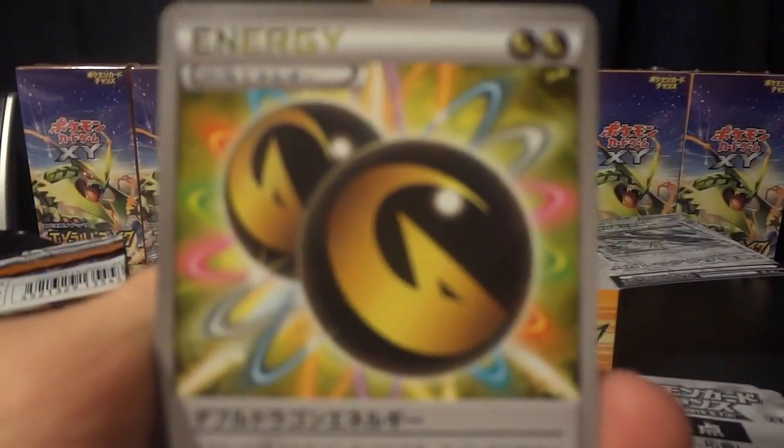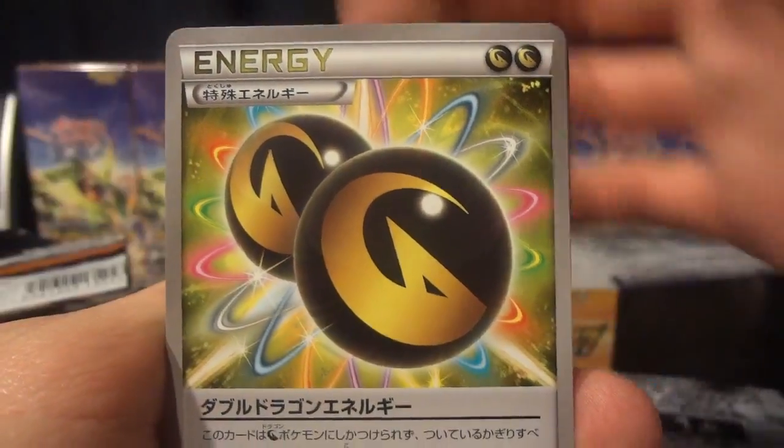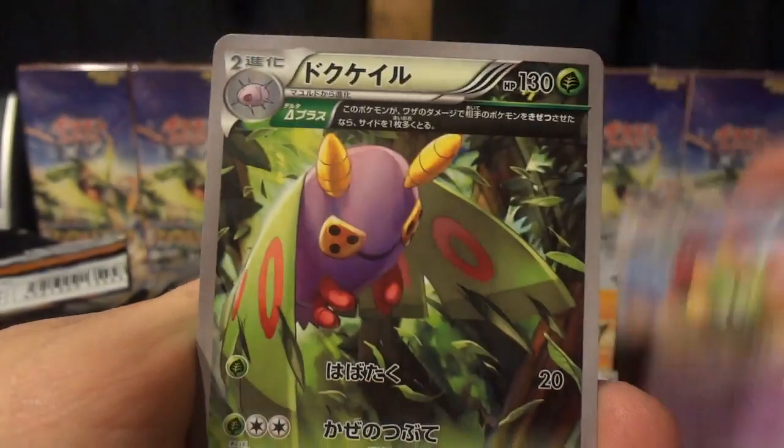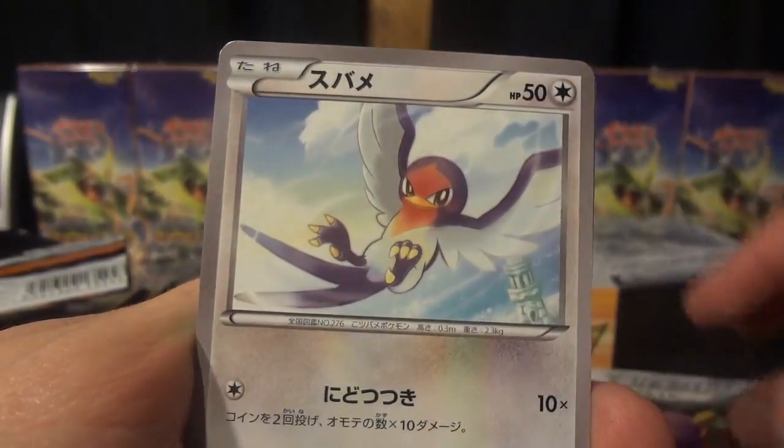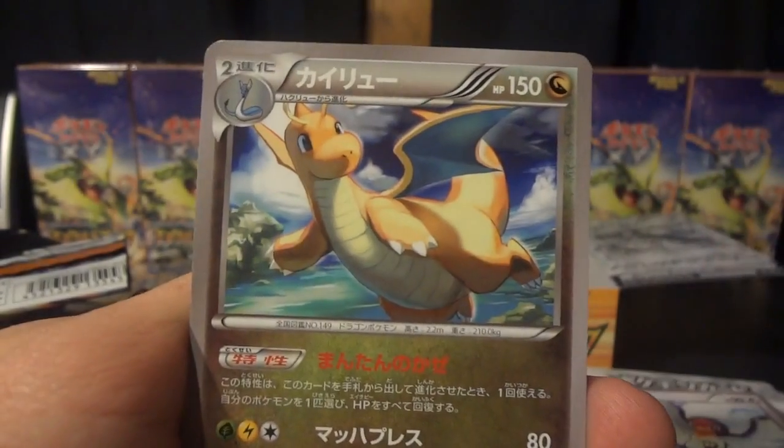Get rid of that insert. And we have a Double Dragon Energy providing 2 of any type of energy at a time, of course. There's another Ancient Trait Natu, another AT Dustox, is it Tailo? Yeah, it's Tailo. And the regular Dragonite again.